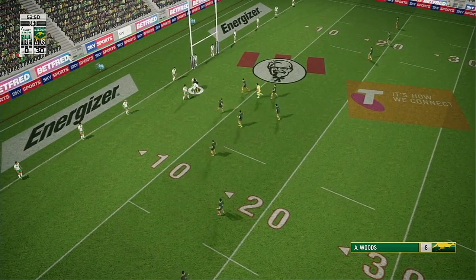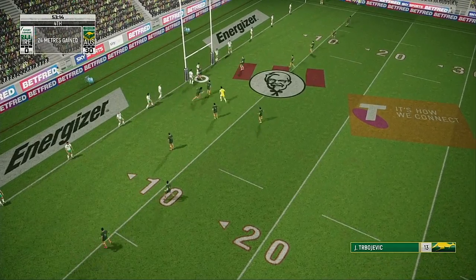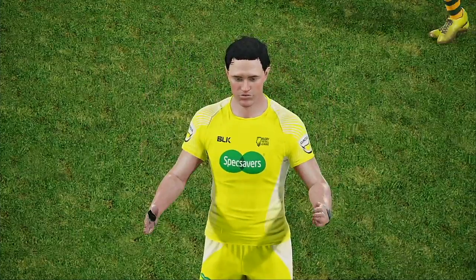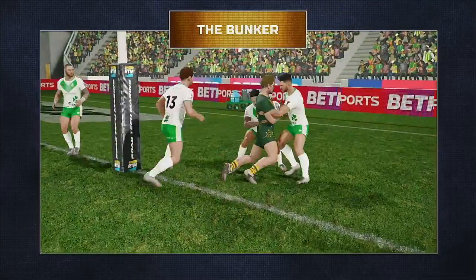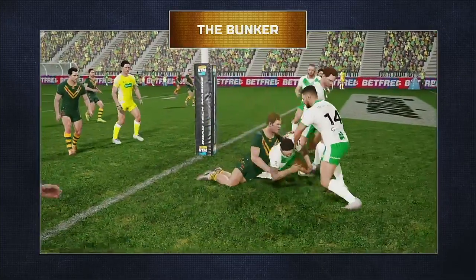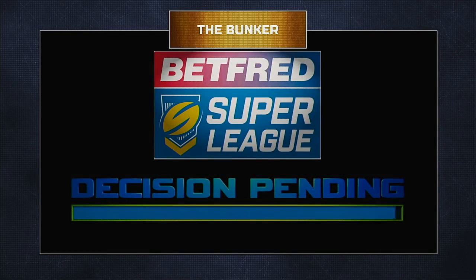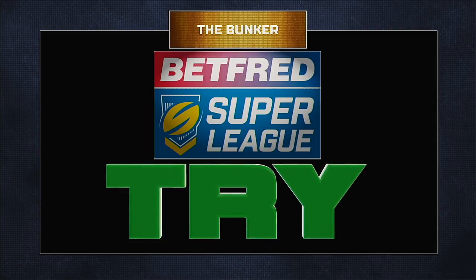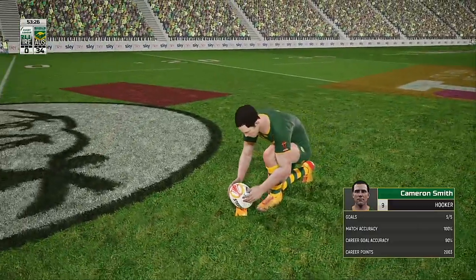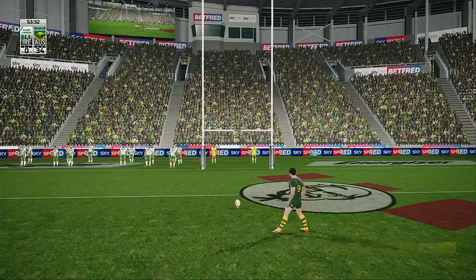Woods carrying defenders with him. Still a couple of tackles left here. Receives the pass. Trbojevic powers forward. I'm a long way away, but I think he got it down. T-R-Y. This should be points on the board. Smith has his radar dialed in, and that's shown by his stats. So far, he's converted 5 from 5.